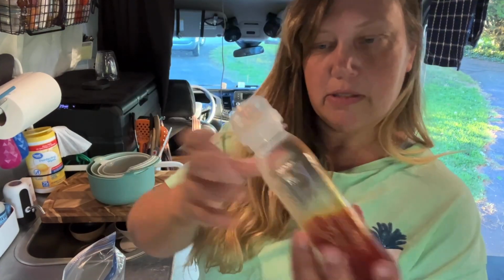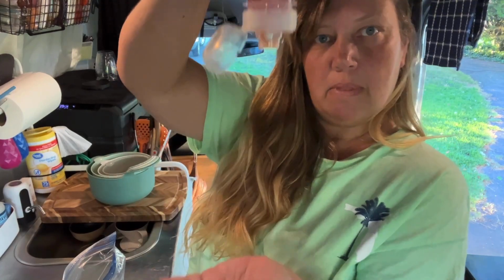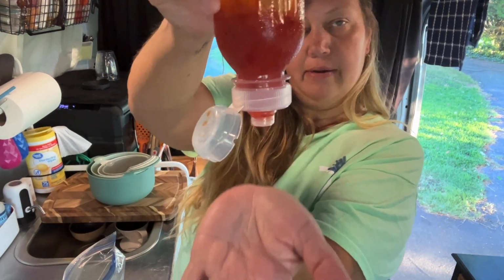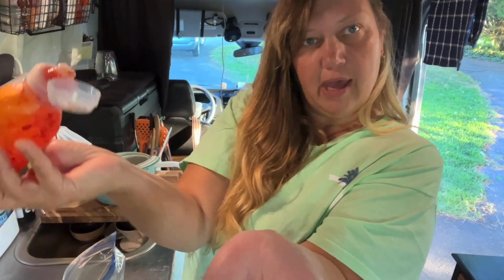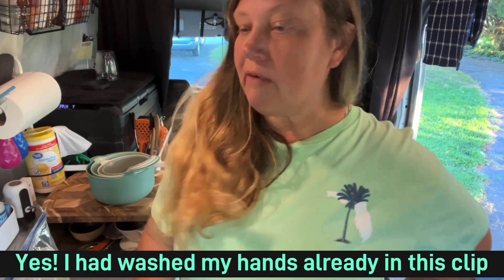Sweet red chili sauce. It's got a little cap. Shake, shake, shake. Nothing, nothing, nothing. But a tiny little squirt. Look at that. Just a tiny bit and it sucks it back up. I like everything that I got.